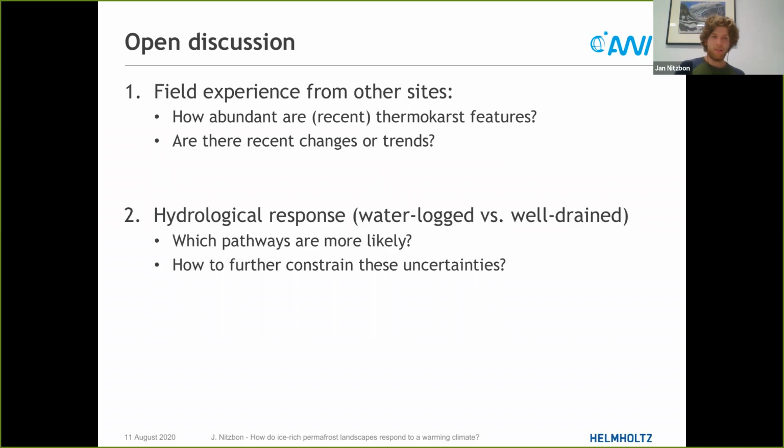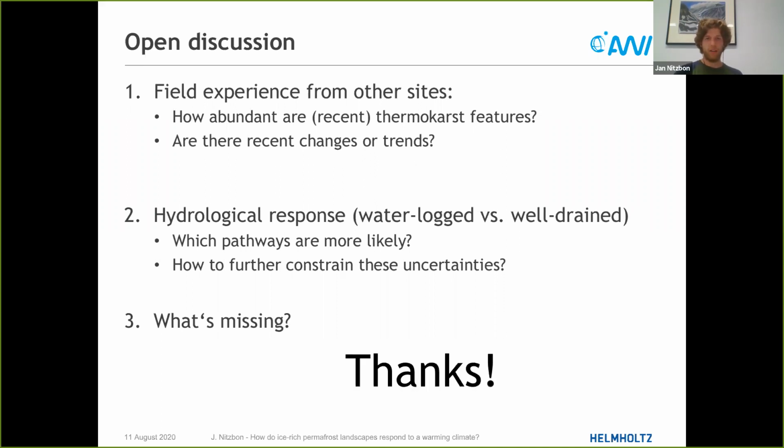Then the second point would be to hear your opinion on the hydrological response of this landscape. This is really something which I'm very curious about, which pathways of this landscape evolution are more likely, draining or drowning, one could say. And finally, what do you think is still missing from the approaches which I presented? Thanks a lot.